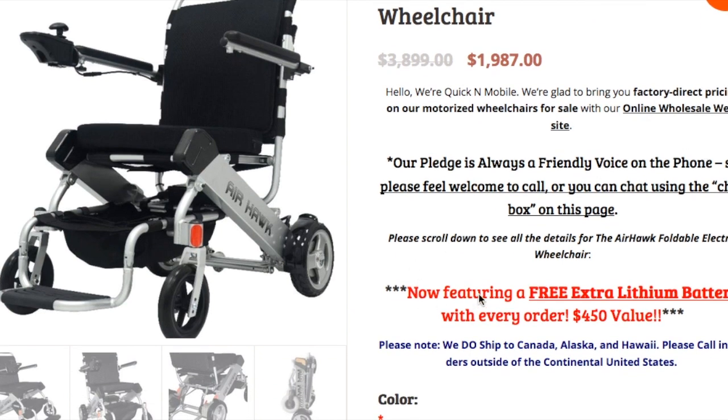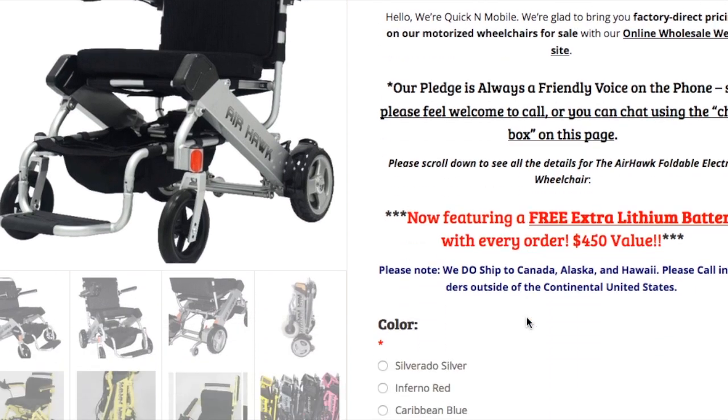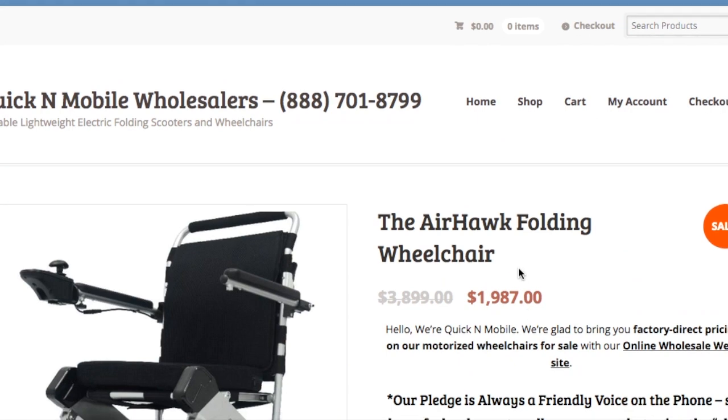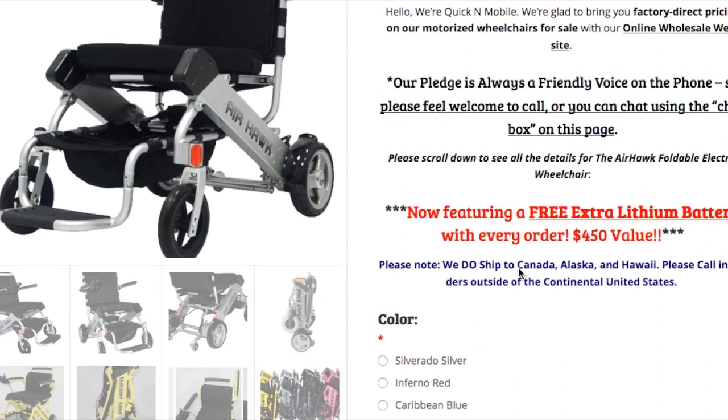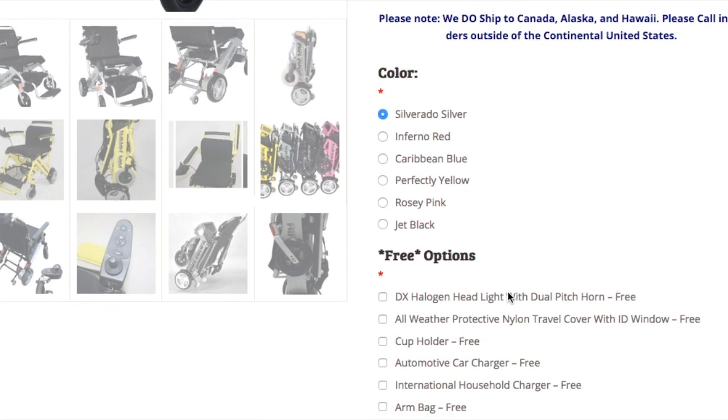And of course, we are featuring an extra lithium battery with every single order. That extra lithium battery is a $450 value. So to actually order, you would look at the top of the page here and you would select what color you want. We'll keep it general. We'll go with Silverado silver.